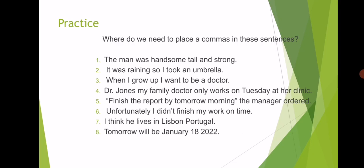Where do we need to place commas in the sentence? Number one, the man was handsome, tall, and strong. So we need a comma after handsome and after tall. Number two, it was raining, so I took an umbrella. So we put a comma after raining.